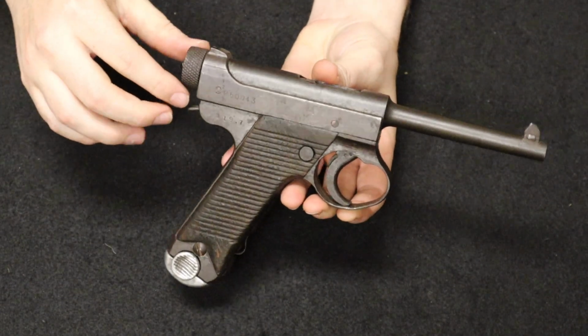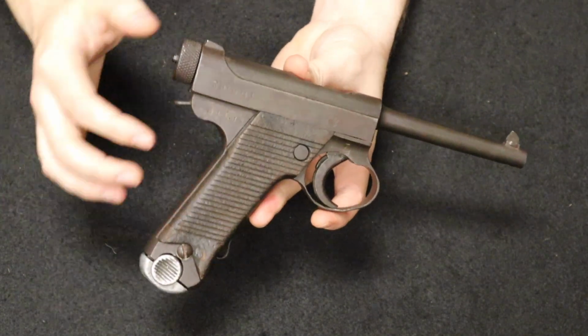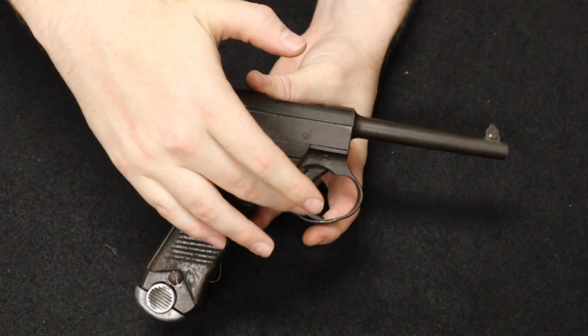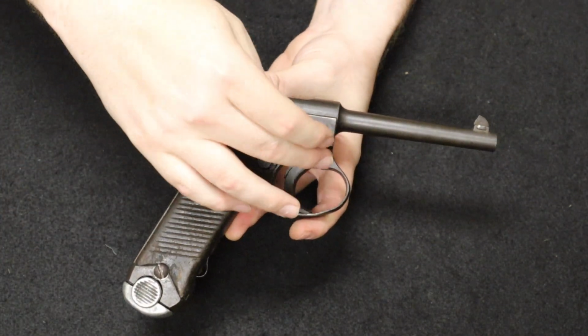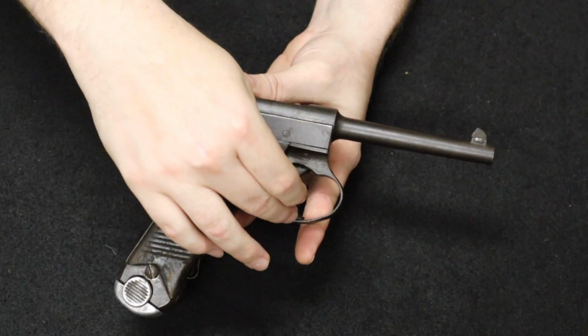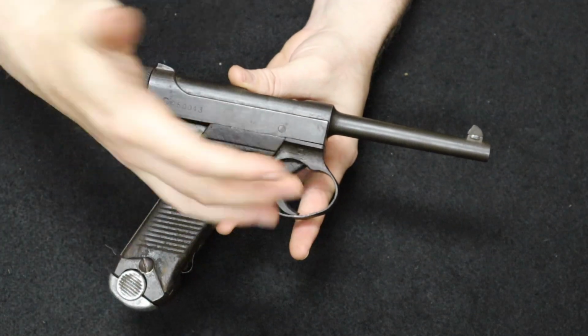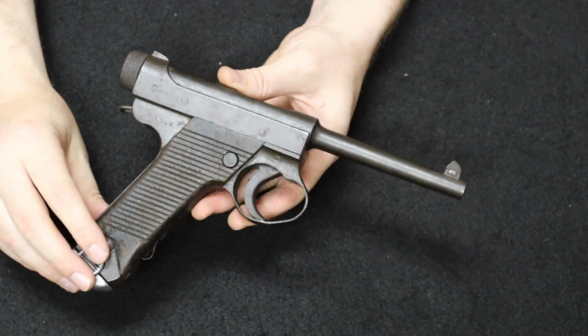This one does need a little bit of work. There are some weak springs and stuff, so this one's not quite functional. You would have a later trigger guard here due to some troops complaining about the smaller trigger guard. You couldn't get gloved hands inside the trigger guard, so they would enlarge that as time would go on as well.